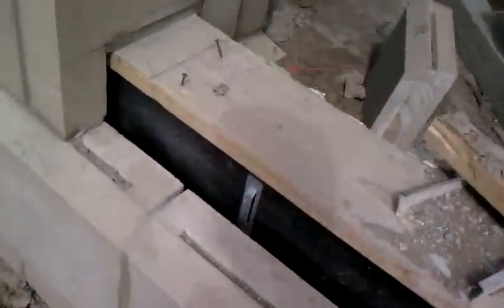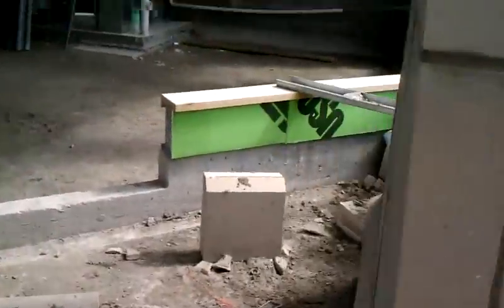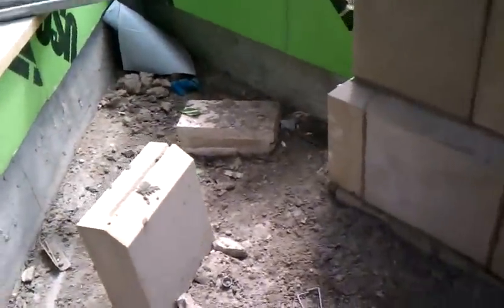Here's our stone wall construction with light gauge metal on the inside. These stones, they're precast and they're monumental sized blocks. There's the tab where they anchor it and whatnot.